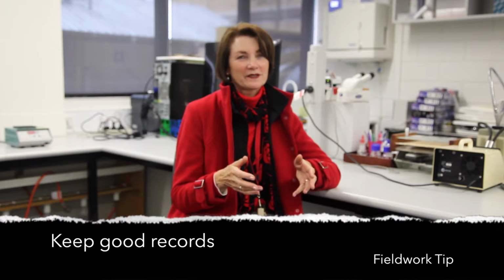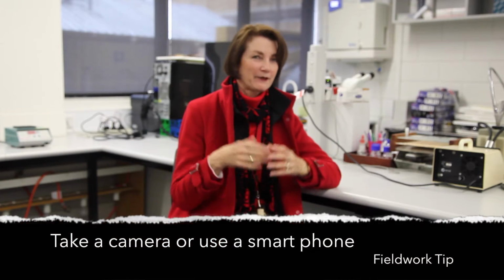Would you have any other advice for the budding field scientists when they're going out into the field of what they should look out for? Well, you really have to keep very good records. Always take a camera on your phone, take photos of the site so they can go back to exactly the same spot. And you never know what you're going to see.